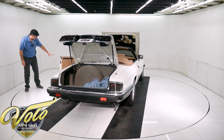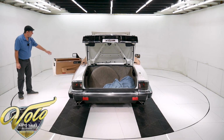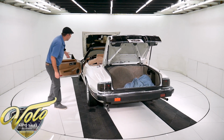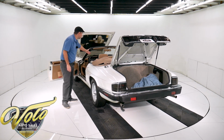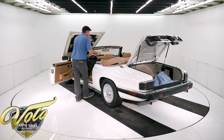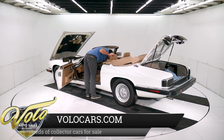The door jambs are nice, the weather strips are mint, the sill plates are not scuffed. It's all power accessories, of course, you know, power windows, locks. It has its factory Jaguar stereo, fog lamps. The key buzzer works, got extra keys.